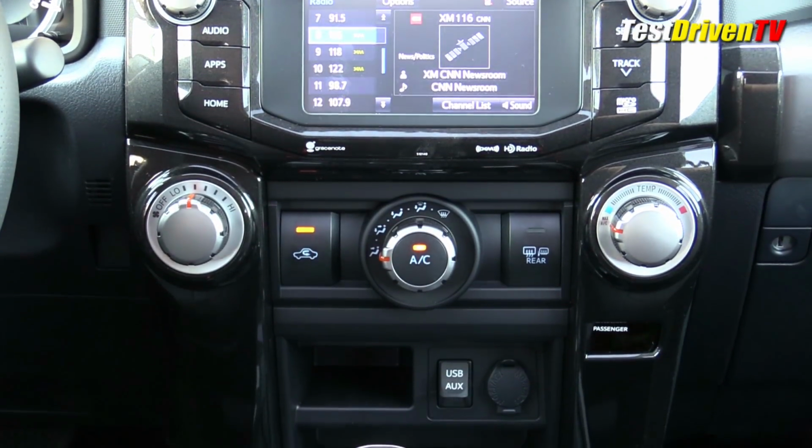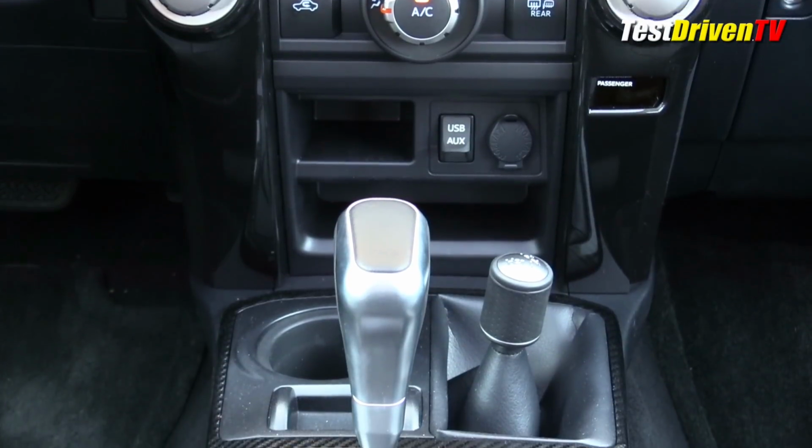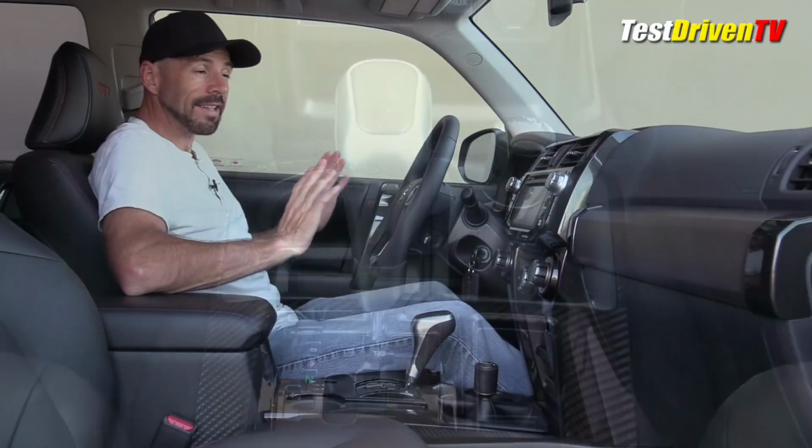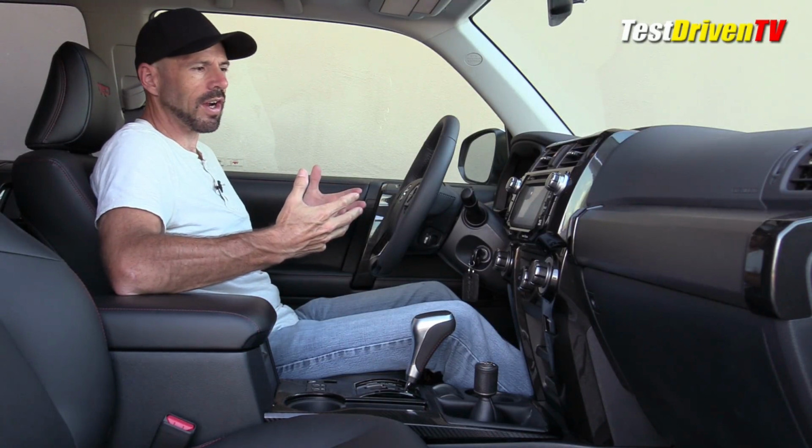You got a very upright dash. This center stack is like a wall. You definitely feel like you're in something from another century, and that's not necessarily a bad thing. It's almost a retro touch here. I kind of like it.